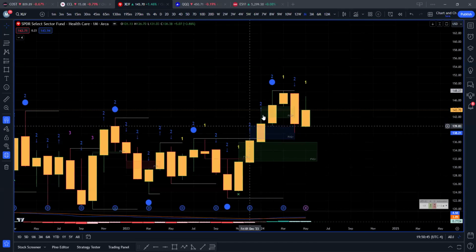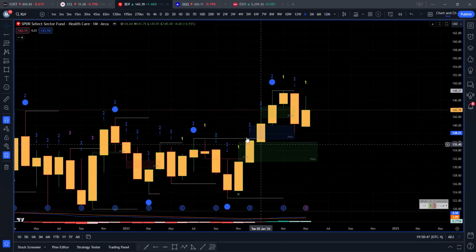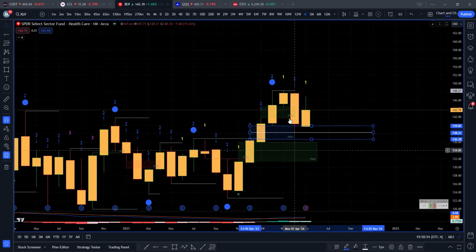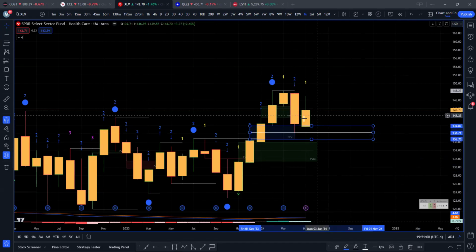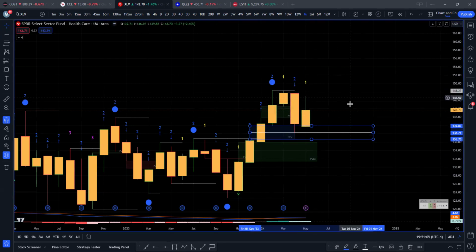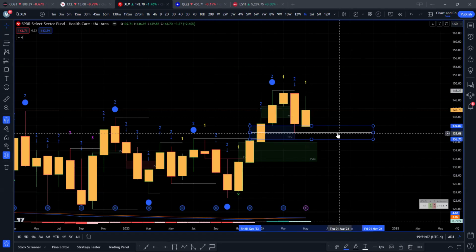So what you see on the monthly is that we went 212 reversal, but as you can see, price respecting this fair value gap that broke structure to the upside, right? Traded back in, even here, right? Couldn't get below the consequent encroachment. And so now we have the inside candle. So we're looking for a potential 212 reversal back to the upside.